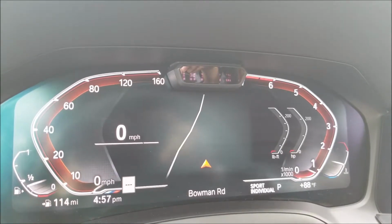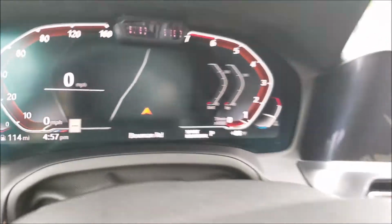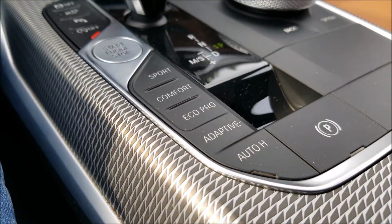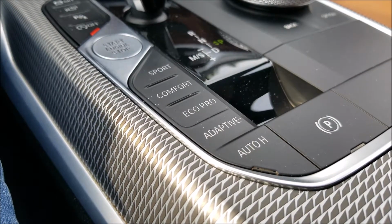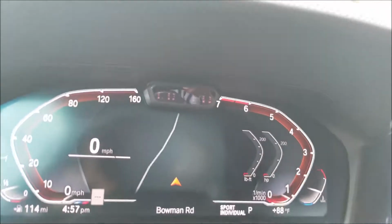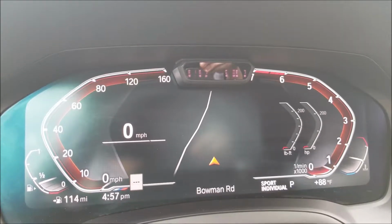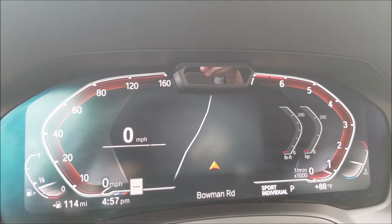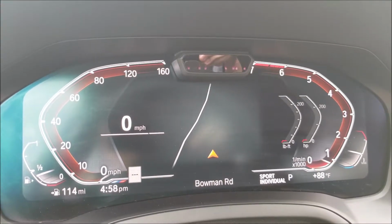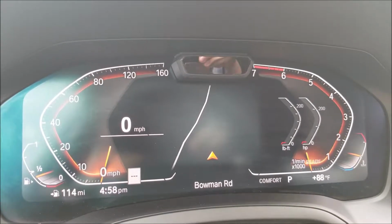Another thing I spoke about, showing that it's in Sport mode. Let me back it up a little. So there are different modes with this 330i. You have Sport, Comfort, Eco Pro, and Adaptive, which is kind of a mix based on your driving habits. So I'm going to cycle through the driver modes because they change this full digital display. It gives it, I wouldn't say drastic, but one of them is quite drastic. So this is Sport, kind of race red mode. Comfort changes it.